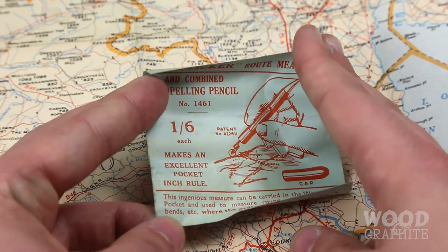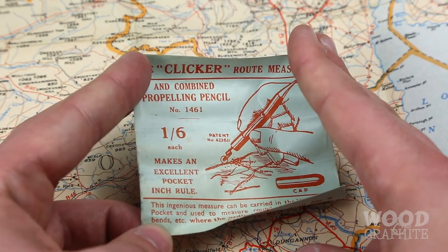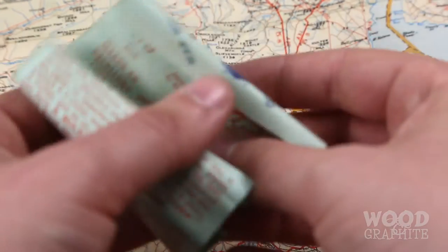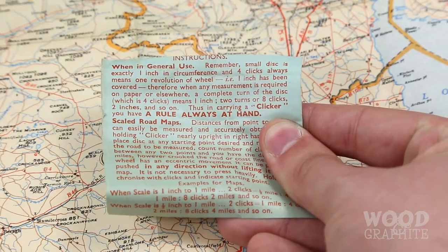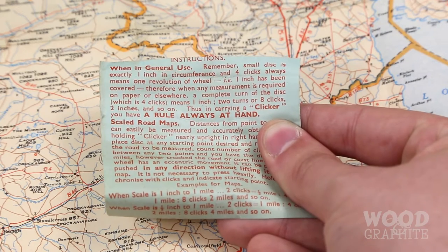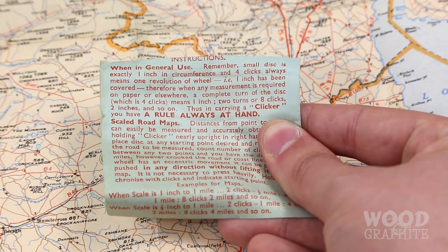Aside from having really, really beautiful illustrations on it, which is typical for stuff of this kind of vintage, it has some really, really straightforward instructions. When in general use, remember, small disc is exactly 1 inch in circumference, and 4 clicks means 1 revolution of the wheel, i.e. 1 inch has been covered.